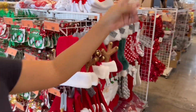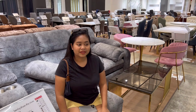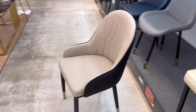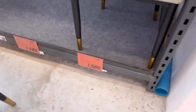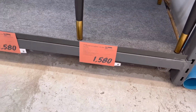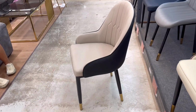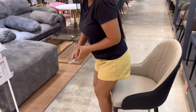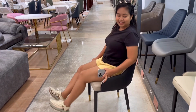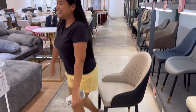A lot of options. Very sweet, I think we found something. This one, the chair for this makeup table. And the price is 1,580 baht. We take this black, or two colors, brown. It's nice and when I sit, it is very good, very strong.